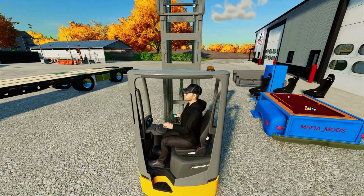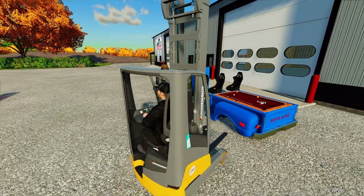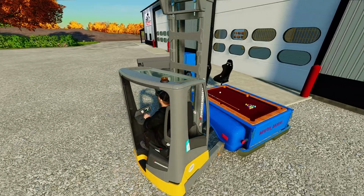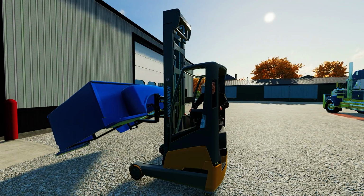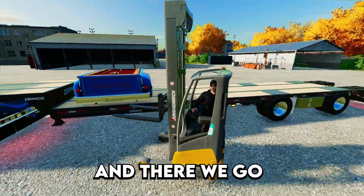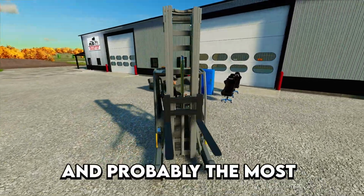But anyhow, we're going to load up the pool table first. This is probably the most fragile item. We're going to bring in the forks. We're going to almost bring them so they're together, and then I think they said pick it up in the middle, so that'll make it easy. There we go. We picked this thing up. It's a little uneven there, but we'll get it on the trailer. And there we go. We got it on the trailer. The first one, and probably the heaviest item too.